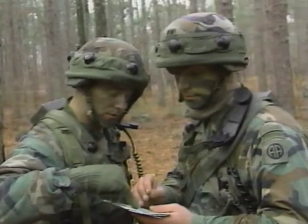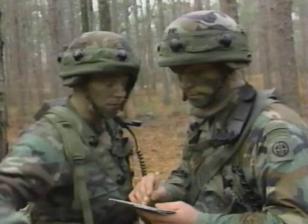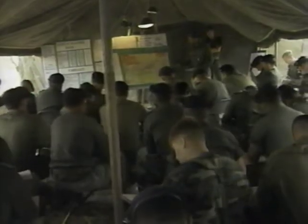C3I consists of the technological tools that a commander uses to control his forces, from the simplest field radio through to the most sophisticated computer intelligence network. Command and control is one of the least visible aspects of modern warfare, but ultimately one of the most important, and it is being deeply changed by the electronic revolution.